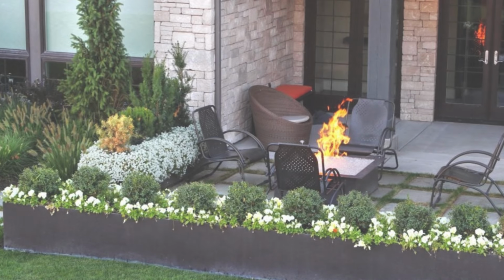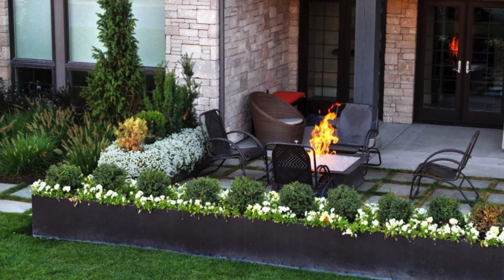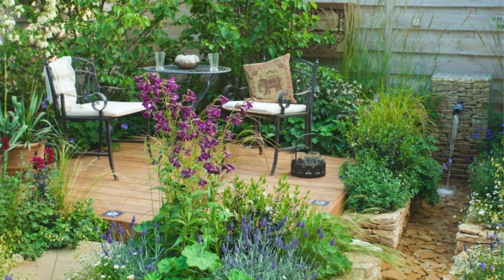And if you're in India or Australia, we've got you covered. These backyard design ideas for India and backyard design ideas for Australia are versatile and climate friendly. Use local materials and native plants for the most sustainable outcome.